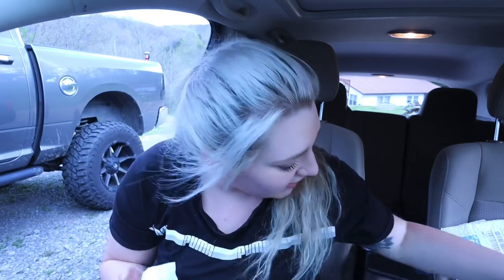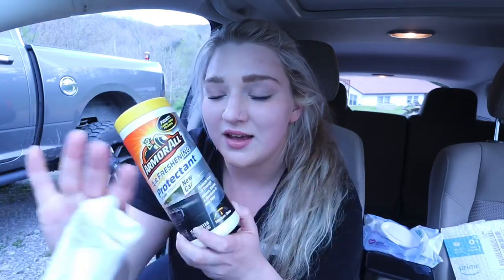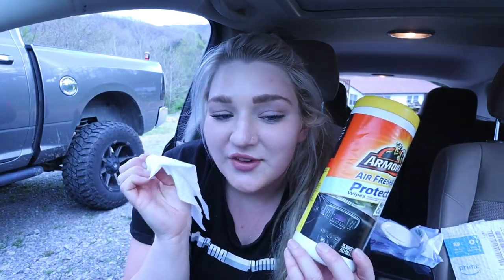So now I'm just using these wipes and wiping everything down, like the doors and all the little compartments and stuff. And then I am going to use this protectant and wipe all of the black interior stuff. And then that's probably all that I will do for today, but I will do an overview because the car is so clean. I'm so satisfied, and it didn't even really take that long, so I honestly should do it more often. But yeah, I'm gonna go ahead and clean with these wipes and stuff.